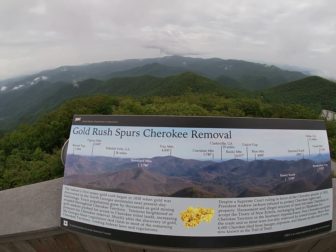As we've identified, the states that we can see are to the north, the northeast, and to the east. So we're able to see obviously Georgia, South Carolina, North Carolina, and Tennessee from the top of Brasstown Bald Mountain.